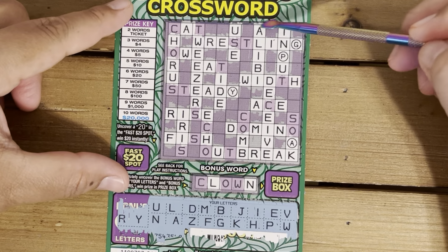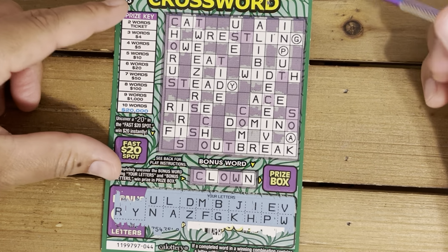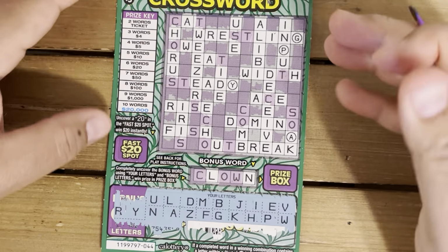So, it was a loser. But we just have this one. I'll double scan it. If you guys see anything that I missed, then just write in the comments and tell me that I missed the letter.